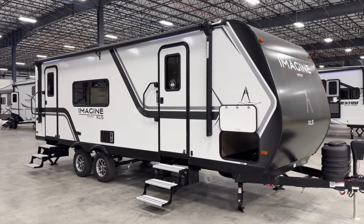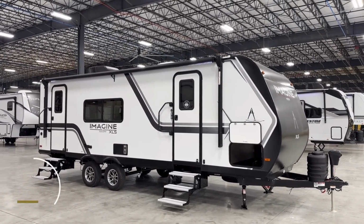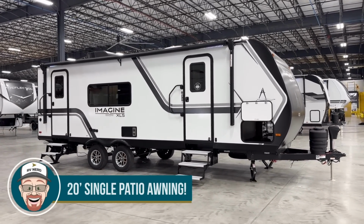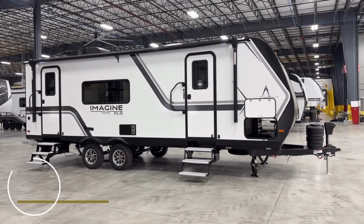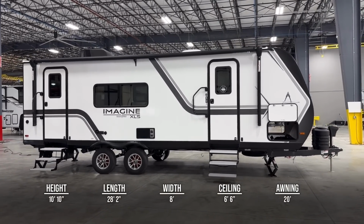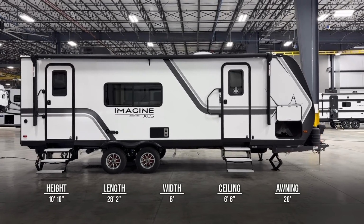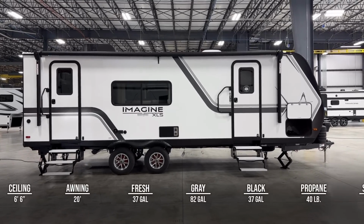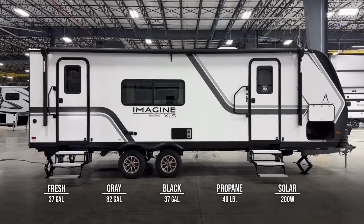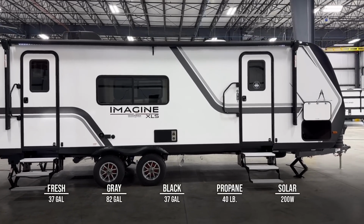One of the things that Imagine does well, it's just part of their DNA, though. Look at the awning size on this. It's huge. Mr. Garrett, the nerd video editor, could you flash the section of the specs with the awning length across the bottom of the screen for everybody again, and maybe the holding tanks, as long as we're looking at this thing another time. Hopefully he catches that. Look at the awning, though. It has a center arm support because it's just so flippin' large. They just put the biggest awning on this they possibly could.